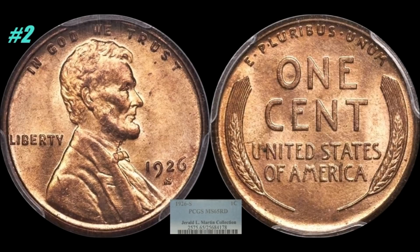They're just extremely difficult to find in full red. So yeah, it's worth every bit of the 90 grand, and this coin will be worth well over 100,000 in the next 5 to 10 years.